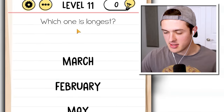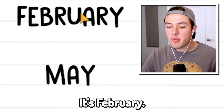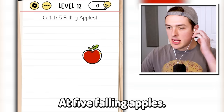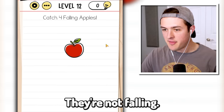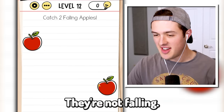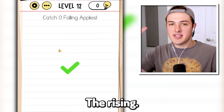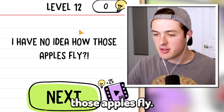Which one is longest? March, February, or May? It's February. Even though it's the shortest month, it's spelled almost the longest out of all of them. Catch 5 falling apples. Okay, 1. That's not falling. 3, 2. They're not falling. I guess they're falling, but the wrong way. They're not actually falling. They're rising, technically. I have no idea how those apples fly.